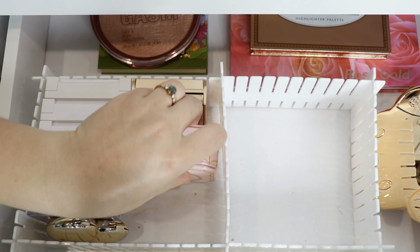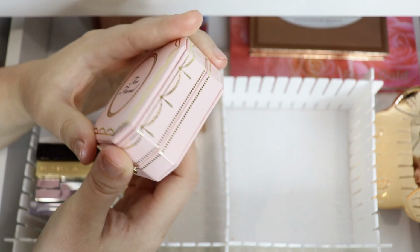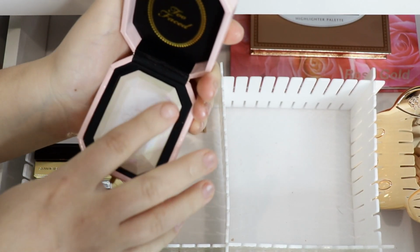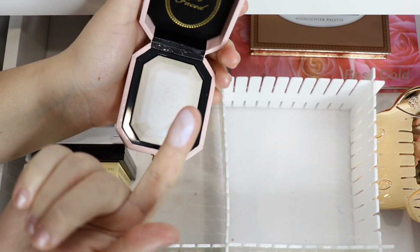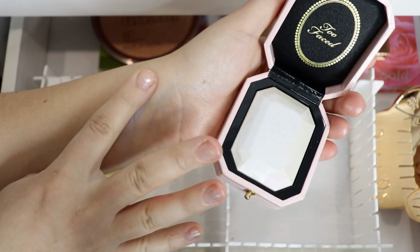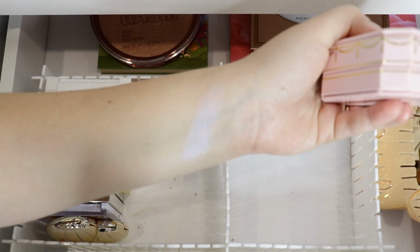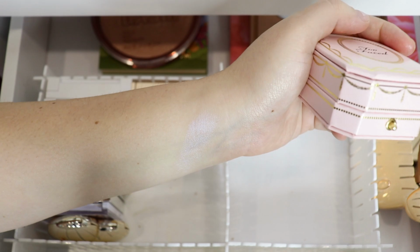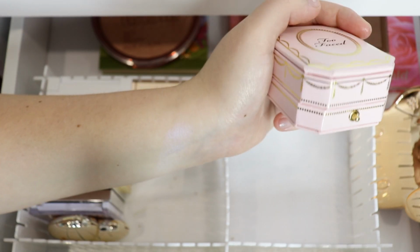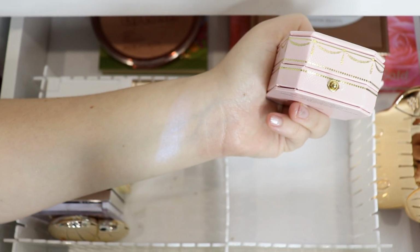Anyways, moving on. Alright, I have another Too Faced one here. This is in the shade Diamond Fire. I haven't actually played with this one yet. I bought it a while back from like Ross or something. It's really interesting, and I don't know if I like that. But it's really pretty. It's very unique, and I think that's why I want to keep it. I don't really have anything like this, aside from this one, in my collection. So, I'm going to keep.